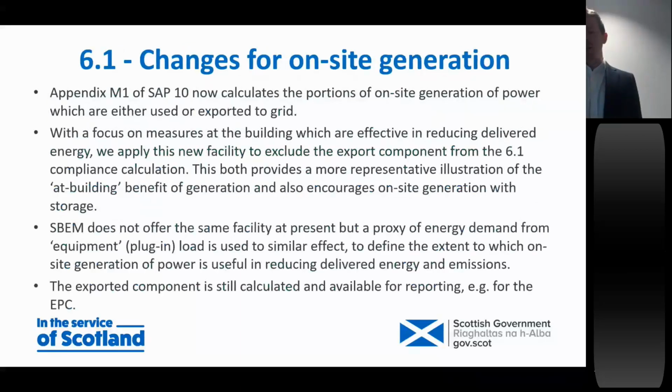Just on that, there is going to be some consultation next year for EPCs going forward, so we'll just have to see what comes out of that.